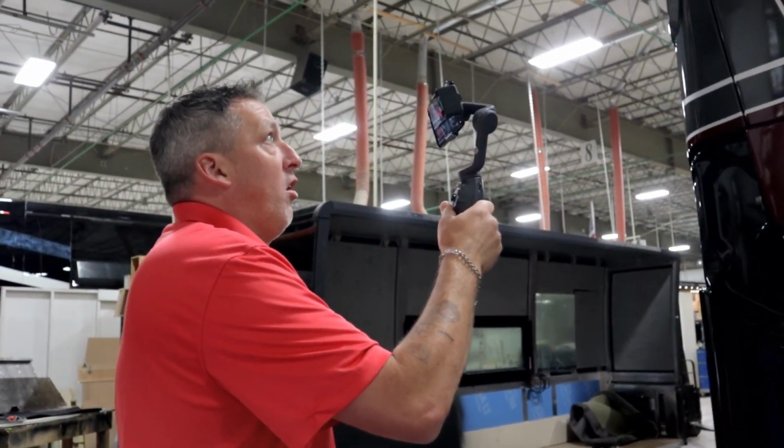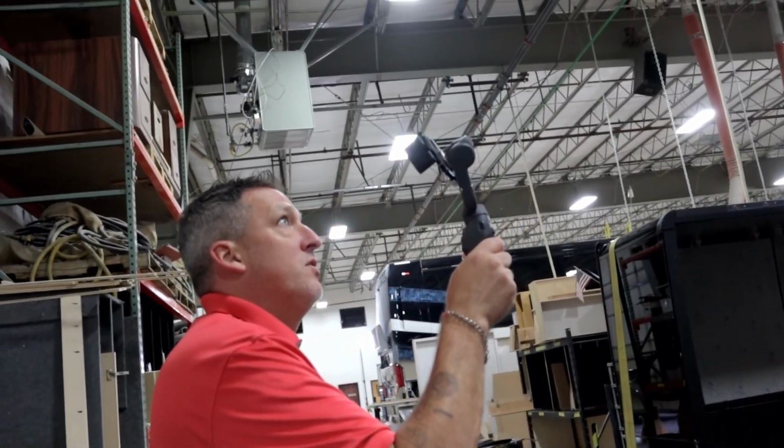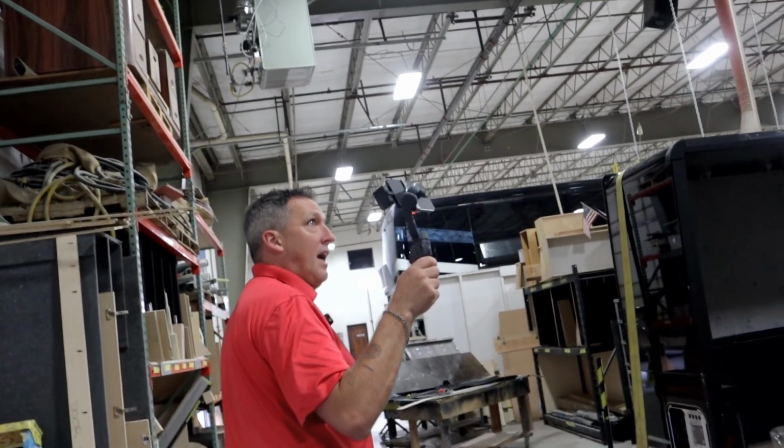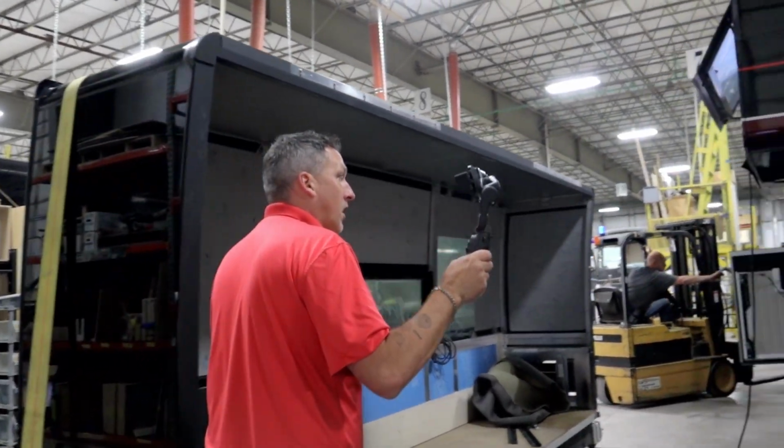But getting one of the arches from the national park down in Utah, isn't that amazing? That's no sticker, people. That's called custom paint.